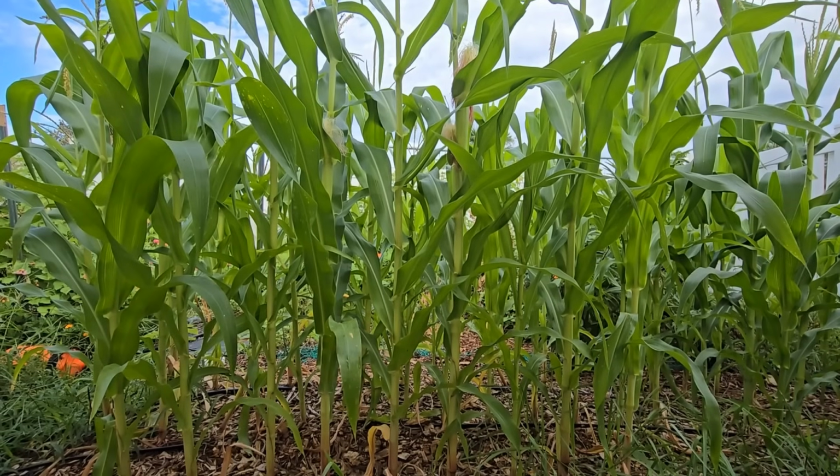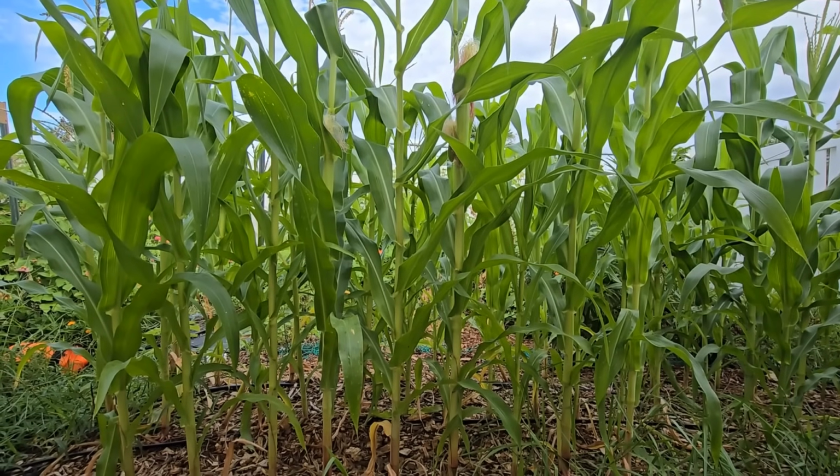However, if you're a hot climate gardener, I suggest you grow sweet corn in the early spring before all the pests wake up from their winter dormancy. The pests, especially the corn earworm, love to chew up sweet corn.